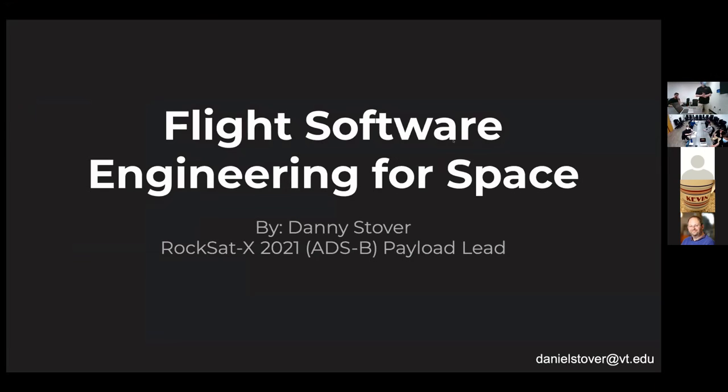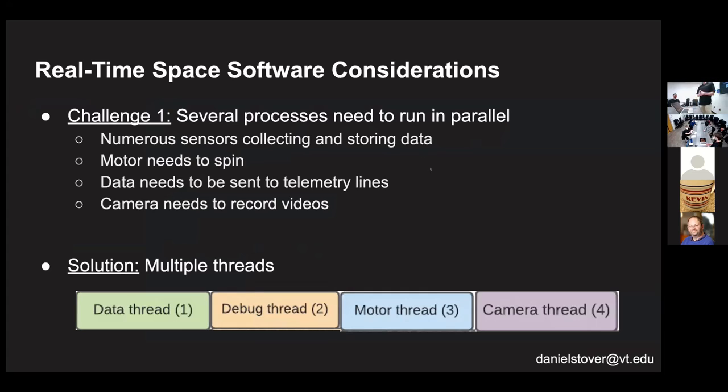So, my name is Danny Stover. I'm one of the lead electrical engineers for the 2020-2021 ADS-B packet payload. And I'm going to be talking about flight software engineering, specifically for a space mission. So basically, I've been working on the flight computer, which is the computer that manages the sensors and deploys the deployer using a motor. And all of these things have to happen at the same time.